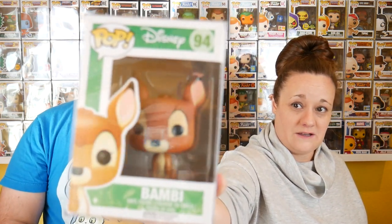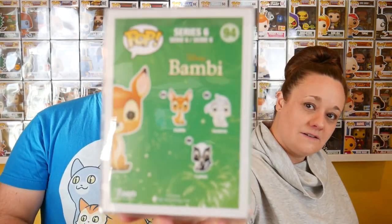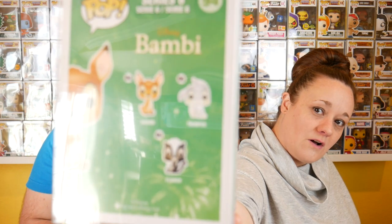Next up, we have some from Bambi. So, can't have Bambi without Bambi. Right. So here's Bambi. Did you know Bambi's a boy? Yeah. I didn't know that for a very long time. There's only three pops in this collection. So we will be showing all of them to you guys.